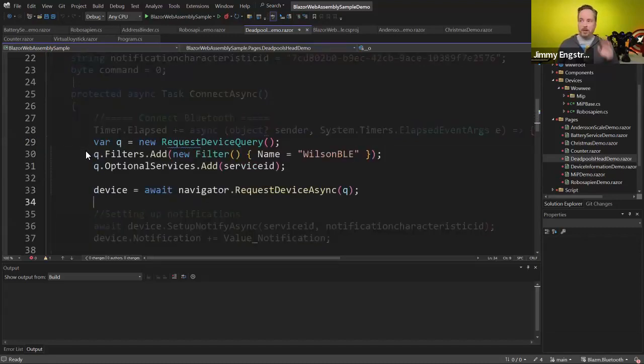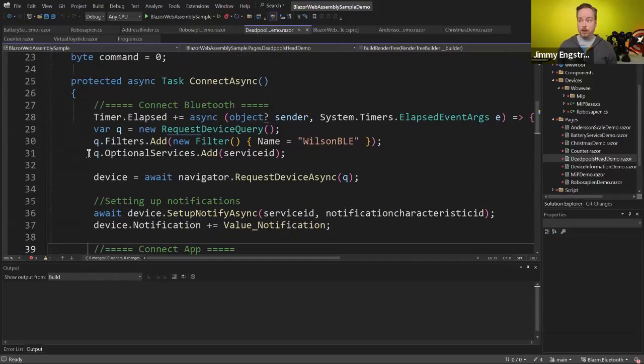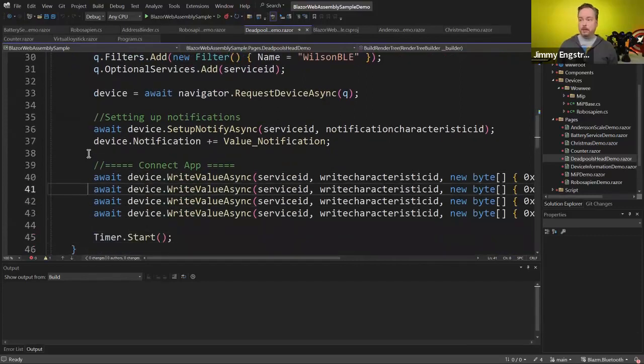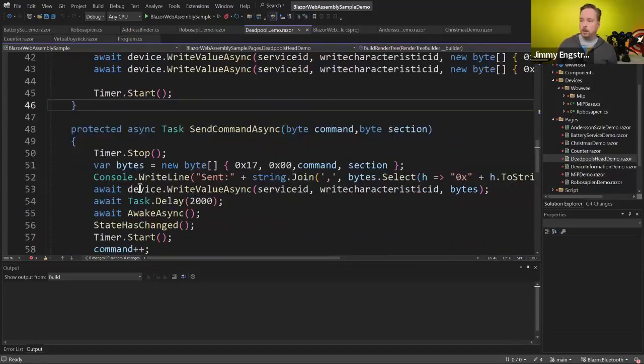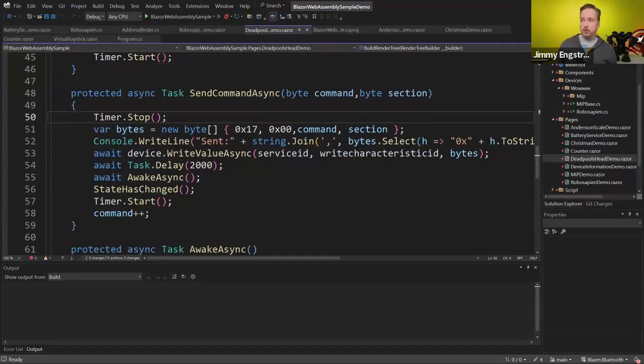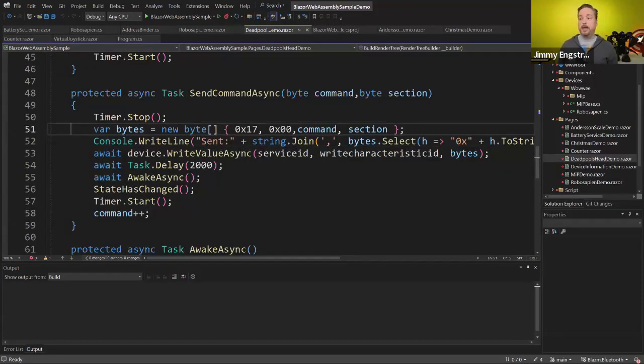We have the same thing here. We're filtering on a name. We're setting up the notify. And when we're connecting the app, we need to send a couple of bytes. This is something I figured out when sniffing the protocol. And when we're sending it to the device, we stop the timer because I don't want the timer to kick in while we're talking to the head.